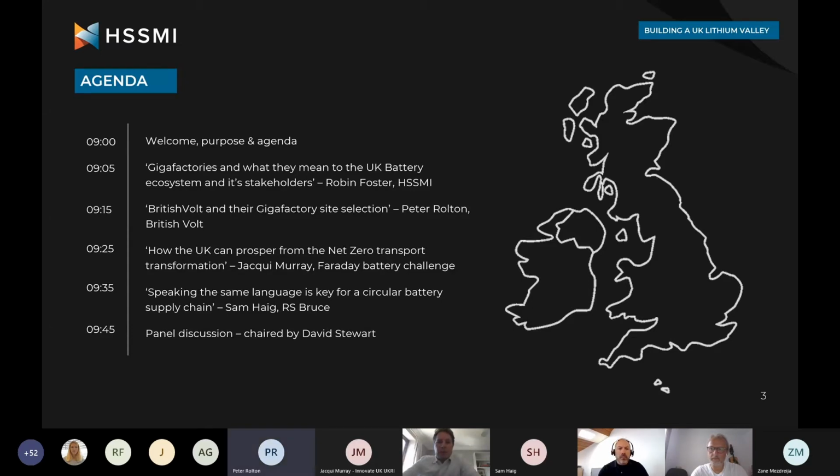And there's a bit about Britishvolt and some of the activities that are happening at the moment there from Peter. We will then hear from Jacqui Murray, who's the Deputy Director of the Faraday Battery Challenge, and she will present on how the UK can prosper from the net zero transport transformation. And then the last speaker we've got today is Sam Haig, who is Battery Recycling Business Manager at RS Bruce, and he will be presenting some insights on key considerations for planning end-of-life recovery, as well as what RS Bruce are doing at the moment.